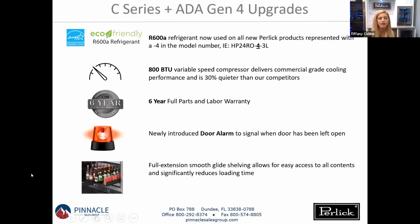And for C-Series and ADA compliant products, a lot of this is the same. You've got the R600A refrigerant now, which is environmentally friendly and also ENERGY STAR rated. But the next point is huge for the C-Series. So we now have an 800 BTU variable speed compressor on all of the C-Series and ADA compliant products. If you remember before, it was a 525 BTU standard compressor. So this is a huge upgrade for this product collection.